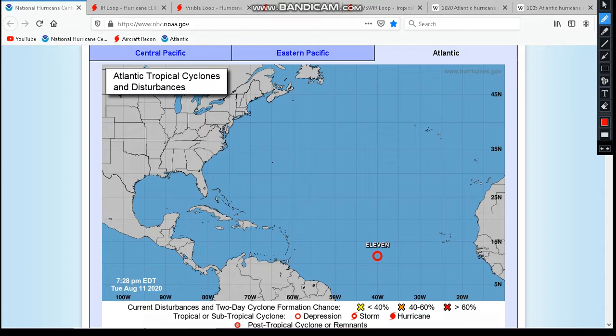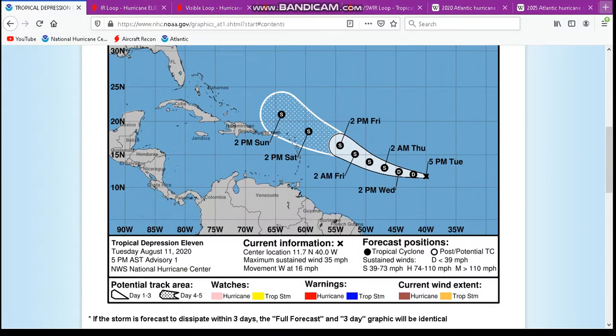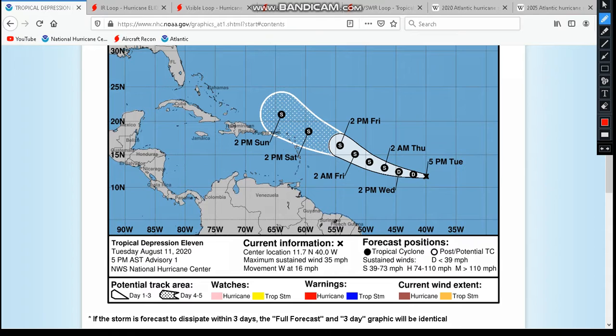Unless, of course, we get some special occurrences like Tropical Depression 11 down here, which will most likely go on to become Tropical Storm Josephine, as we can see here. I didn't look at the forecast discussion, but to save time, around this point it is at 40 miles per hour and on the threshold of weakening to a tropical depression.